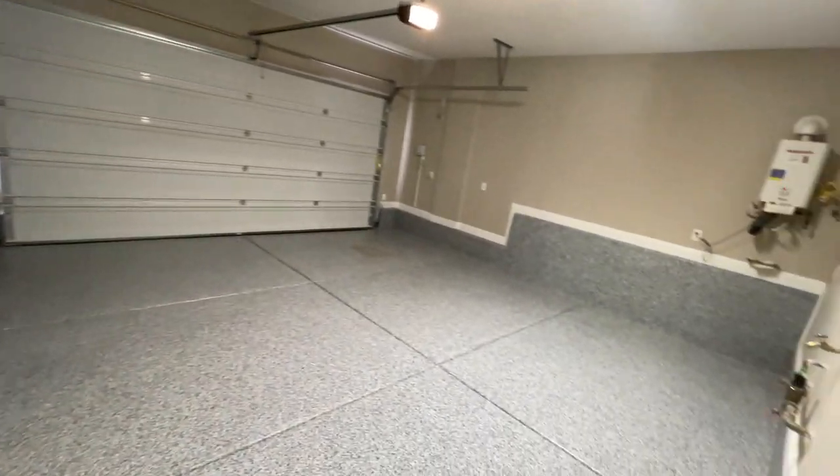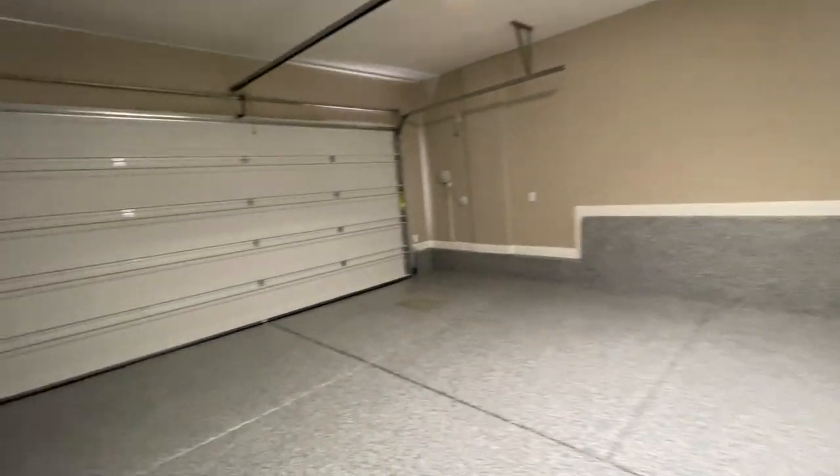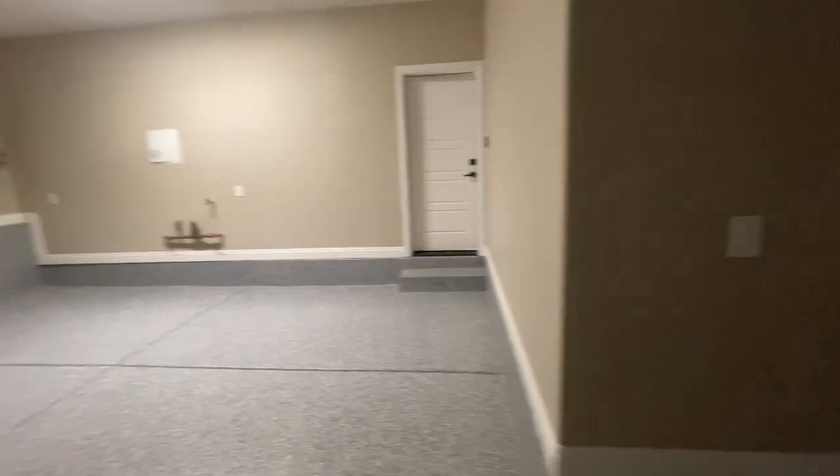The garages are pretty good size. There's your tankless water heater, and then a nice little storage area, which is very unusual, which is very nice actually, because most builders don't do that.